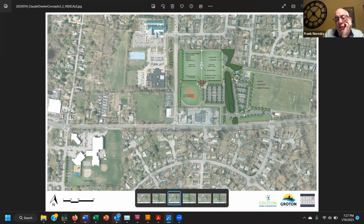On our end as a task force, and we might need Mark's input, where would the youth football practice? Where would you see them practicing? They would still practice here on either one of these 2 fields.